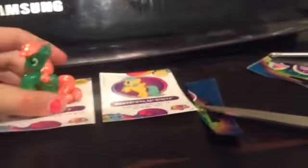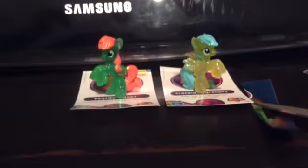So then we went to Walmart, hoping that they had these a lot. We were really hoping that they had these blind bags. And we went over to the My Little Pony section, and Emma found this card, one of these cards on the floor. Yeah, it was a Pinkie Pie card.